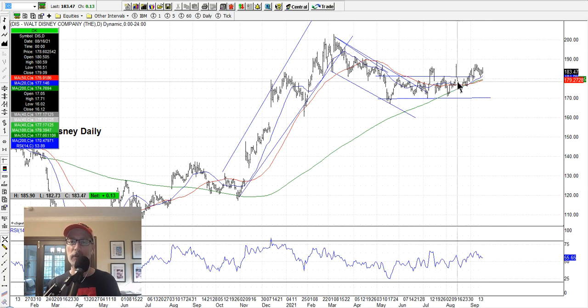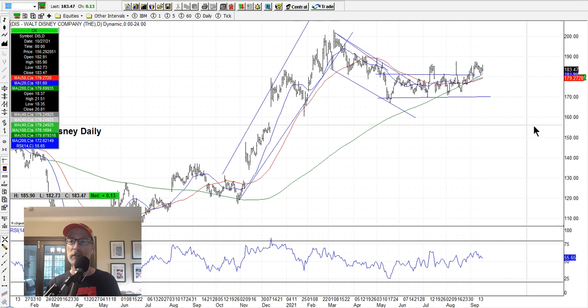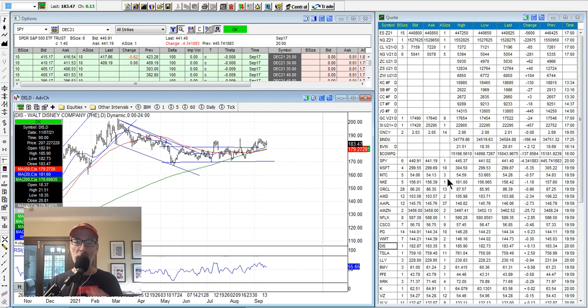You want to see the moving averages moving upwards, that can confirm the uptrend. So the moving averages are upward. You can see they're sloping upwards. Disney bouncing off the 20-day. So Disney actually looks kind of good here. I like the rounded bottom here. The rounded bottom looks like Disney storing up some energy to make that run to possible new all-time highs in the near future.